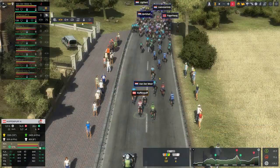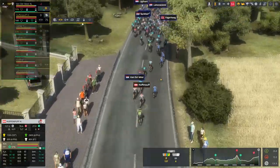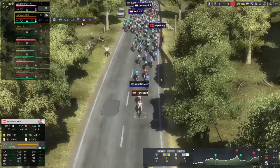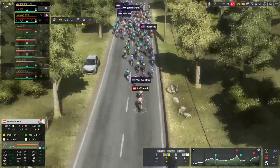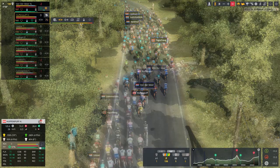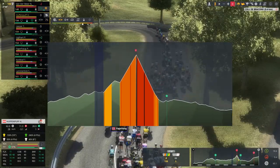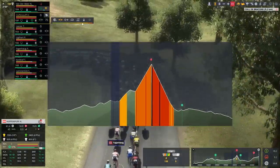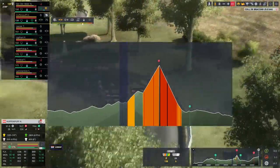Alright, they have definitely upped the pace, so we need to hang in there. 75? Are you kidding me? Oh, holy shit, that's a pace. Alright, yeah, 75 gets us back there. They've slowed down somewhat. Alright, now for the difficult climb. Or, no, it's little brother first, which isn't a very difficult climb.